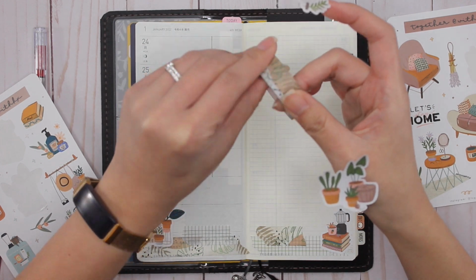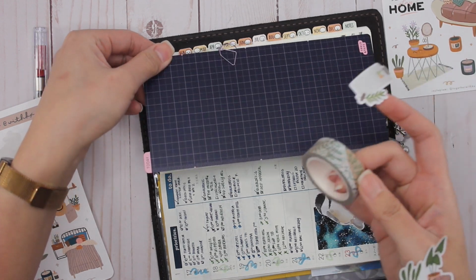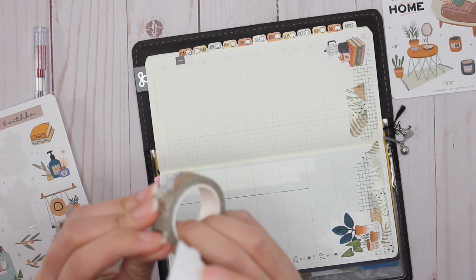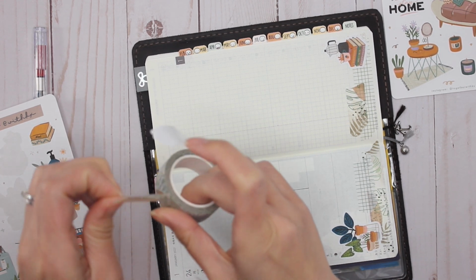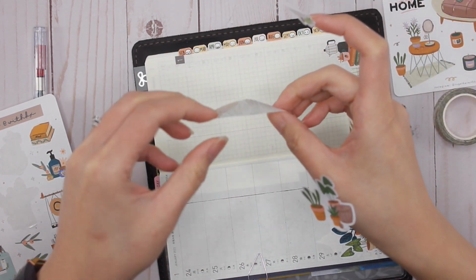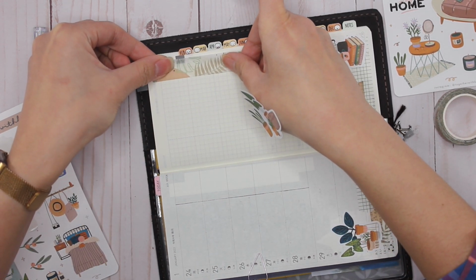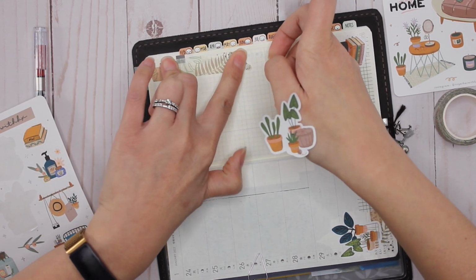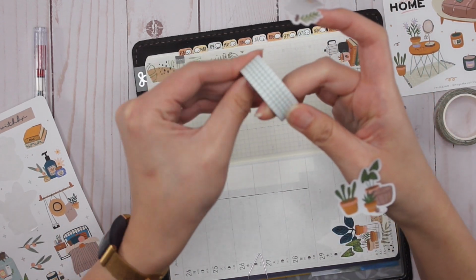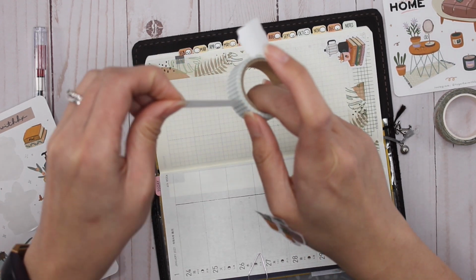And I will do some more washi down the middle, actually. I did that last week and I really liked the way that looked. So washi down the middle. This one's not sticking. Or do something different. I'm going to put it down this side. And I think if I'm placing the stickers in different parts of the page each week, then I'm helping to spread out where the chunk of this planner is going to be.